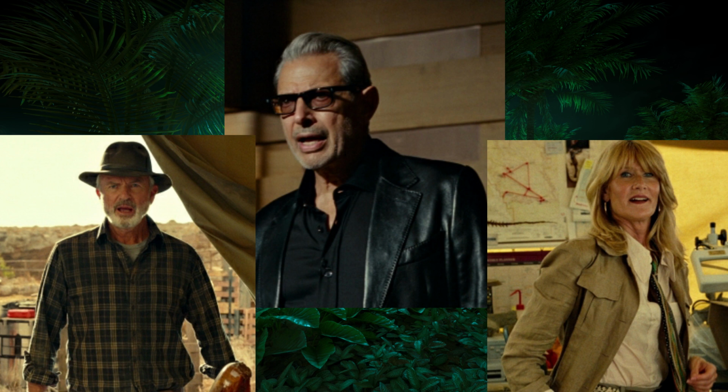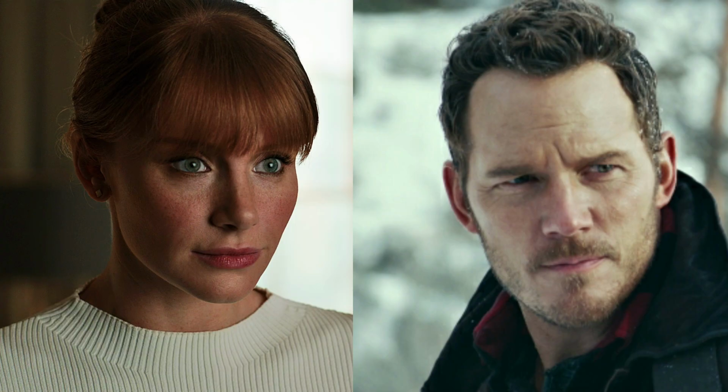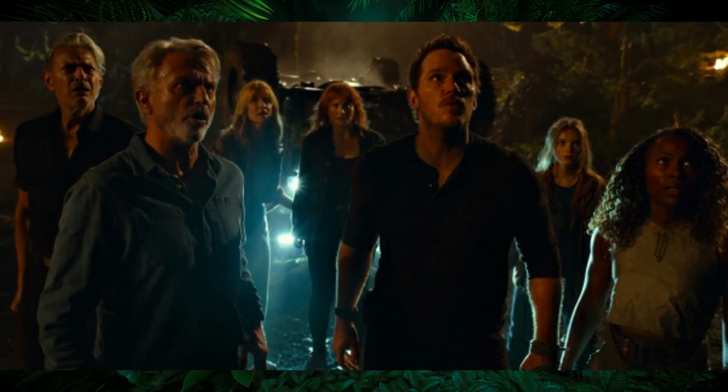The current cast of Bryce Dallas Howard and Chris Pratt as Claire and Owen really are doing a fantastic job of carrying this franchise in the direction that it's going. They're doing such a brilliant job as main lead roles in these films that they're becoming very, very likeable as characters and part of the history. But when these guys are together on screen as a 3, the chemistry you just can't beat.